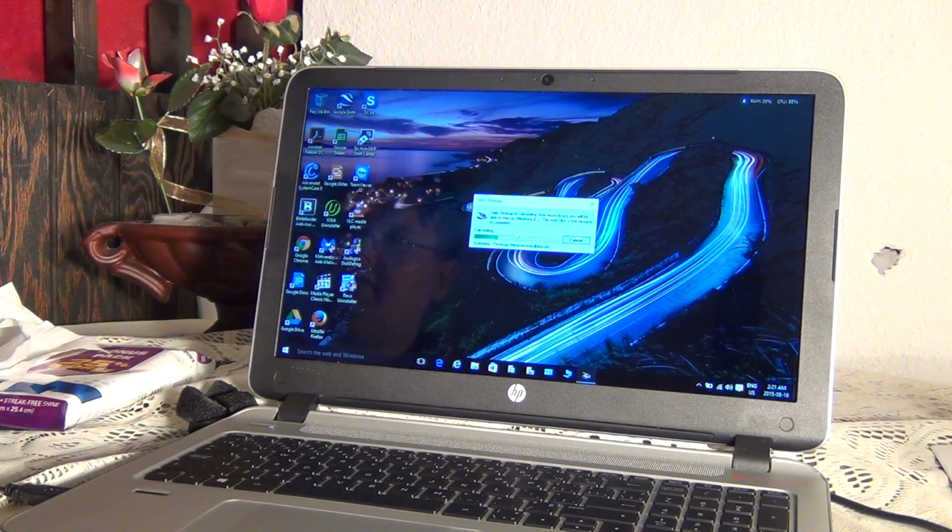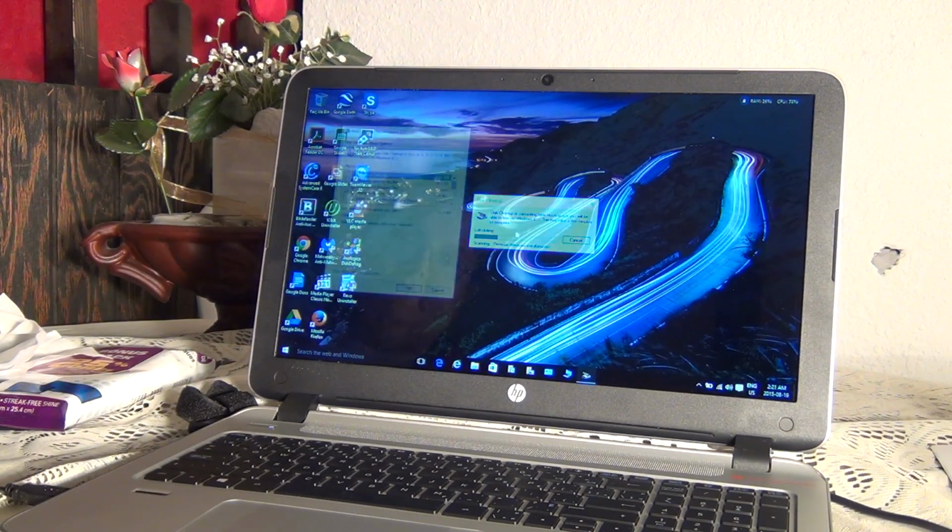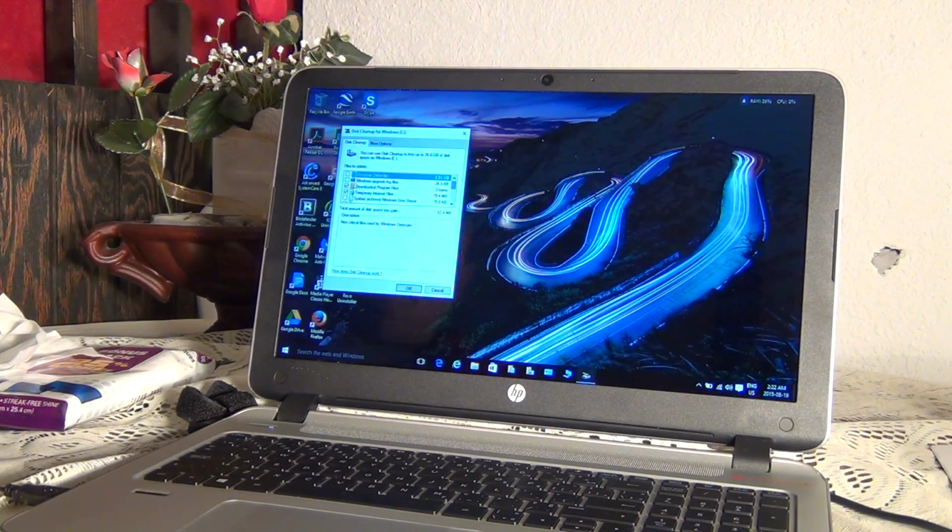Plug in my USB drive that had some programs on it I was running earlier. Okay, so there we go. So we basically just want to clean up. Probably pretty much select everything if you want. There's also 22.5 gigabytes from the Windows 8.1 files that are still on there.